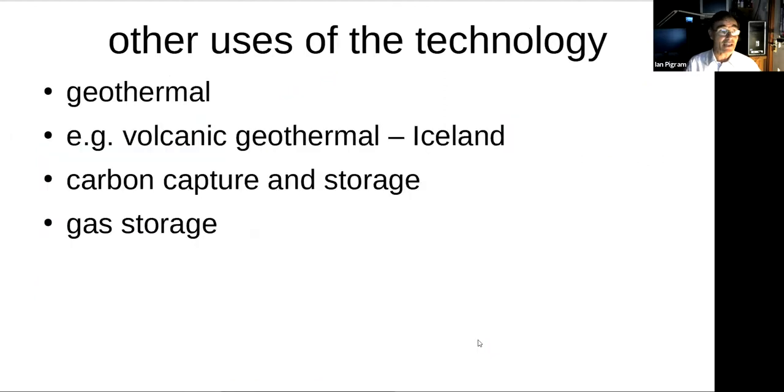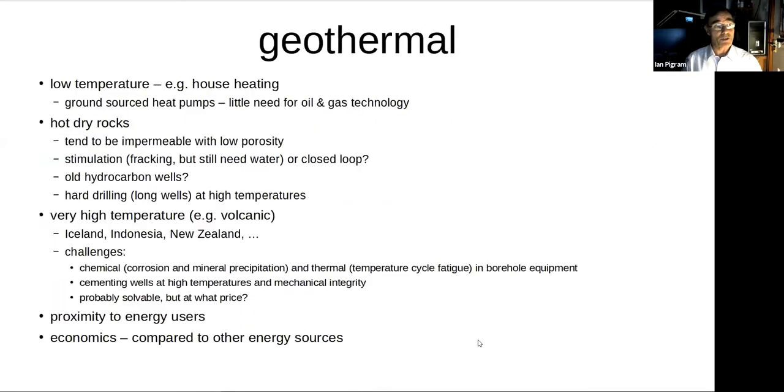So, other uses of technology. Geothermal. I did a bit of work for one of the universities some time ago, but we never got to drill the well and log it. So we never got that far. But geothermal is a real possibility. There are some problems. The low temperature geothermal is mostly for house heating. That's not what the oil and gas industry can do, but the hot dry rocks might well get us somewhere.